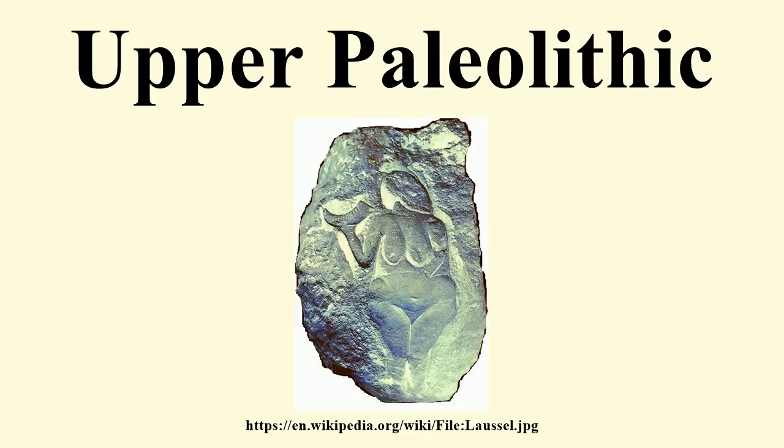24,000 BC. Start of the Second Mousterian pluvial in North Africa. 23,000 BC. Venus of Petřkovice from Petřkovice in Ostrava, Czech Republic was made. It is now in the Archaeological Institute, Brno.